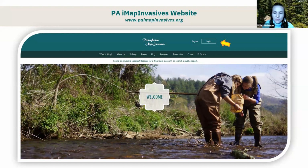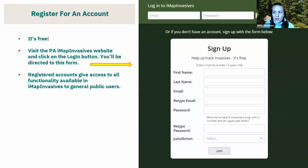You can click on that, and it will take you to a page that looks like this, where you can fill in a sign-up form with your information, and that will then send an email to you to verify that and get your account created with iMapInvasives. So it's pretty easy. And then when you're ready to actually log in and use the database, you would also go back into that login button. Then at the top of the page, you can fill in your email address and your password, and that will give you access to the platform.